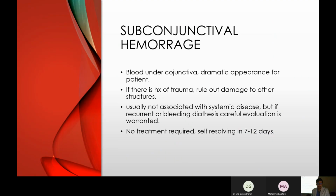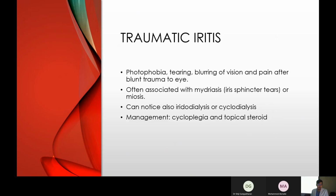Starting with subconjunctival hemorrhage, it's blood in the conjunctiva, a dramatic appearance for the patient, although for us it's nothing. If there is history of trauma, rule out damage to other structures. Usually not associated with systemic diseases, but if recurrent or bleeding diathesis, careful evaluation is warranted. No treatment required, usually resolved within 7 to 12 days. But keep in mind hypertension and other things, especially if it's recurrent.